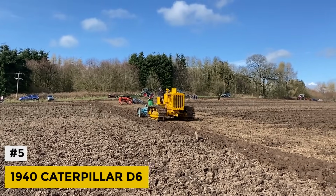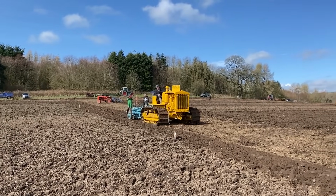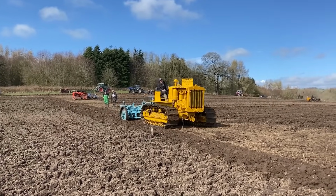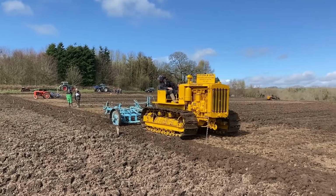The D6 track type tractor was fresh out of the oven and ready to do anything you threw its way. It quickly became the go-to for both agriculture and construction and was considered to be a medium-sized bulldozer with just the right blend of muscle and maneuverability.